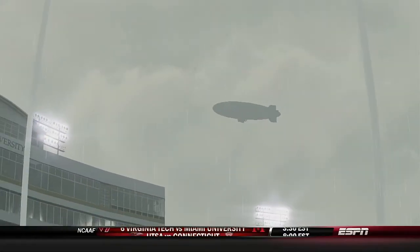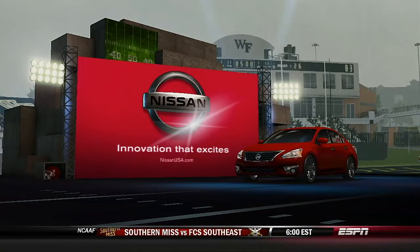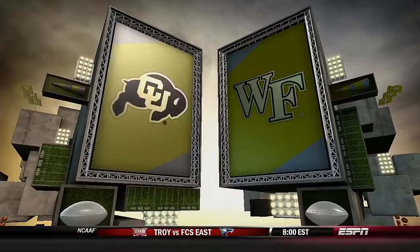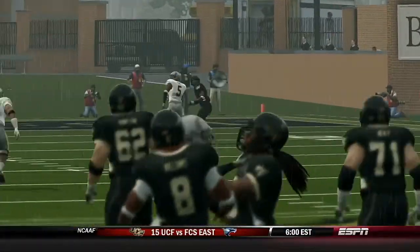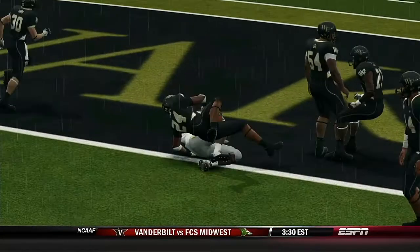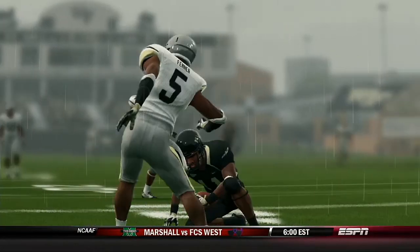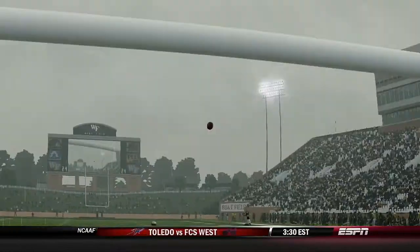We've played 30 minutes. Glad to have you with us on the EA Sports NCAA Football 14 Halftime Show presented by Nissan. Innovation that excites. David Pollack and I here in the studio to break down everything that just happened in your game. So far, so good for both offenses in terms of taking care of the football, but now the defenses are ramping up the sense of urgency in terms of trying to get the ball back for their offense.